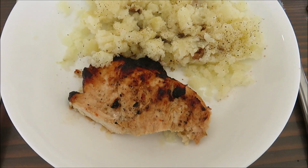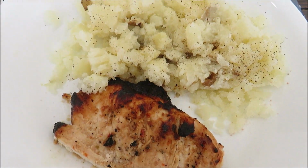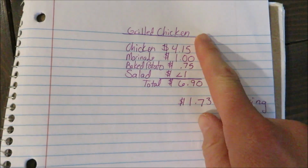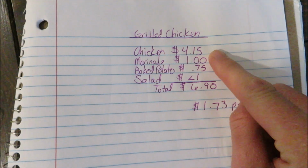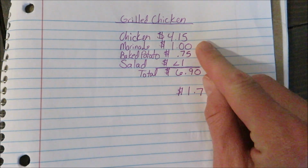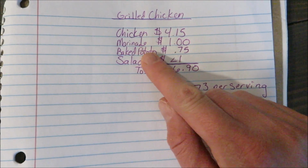It is Sunday and we are having grilled chicken. I have it marinated in Italian dressing, and a baked potato and a salad. So the cost breakdown for the grilled chicken: the chicken was $4.15. The marinade was $1 because I used half a bottle of the salad dressing that I bought on sale if you saw my grocery video. And then we just did baked potatoes.